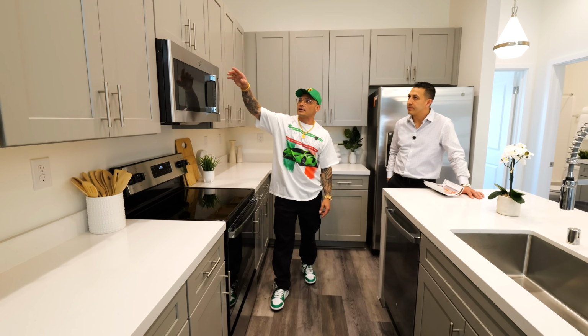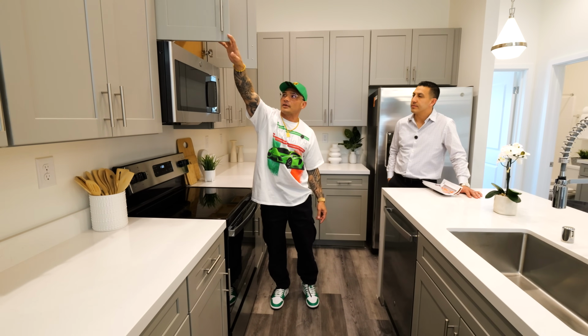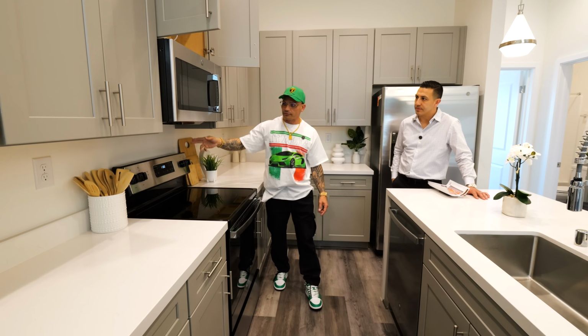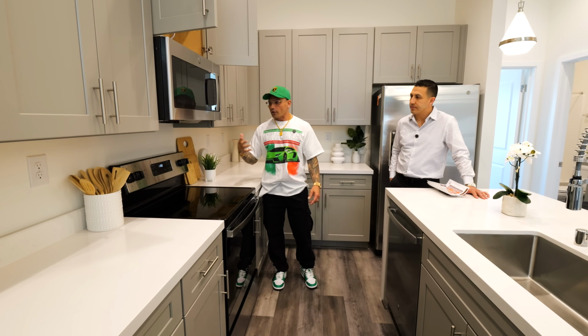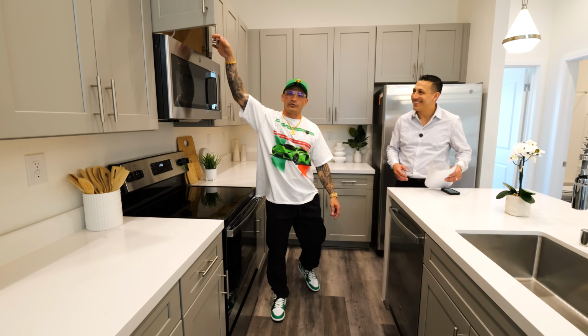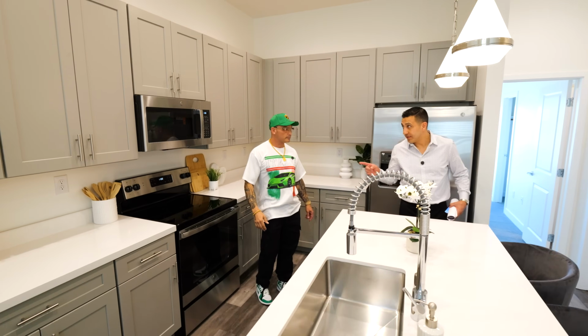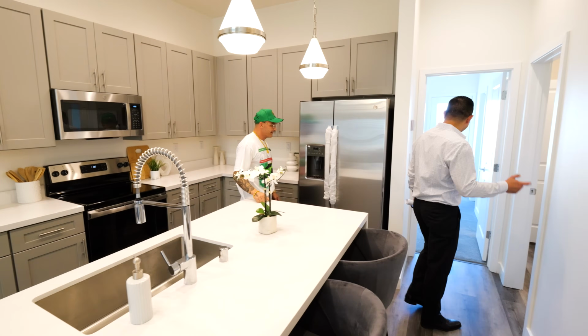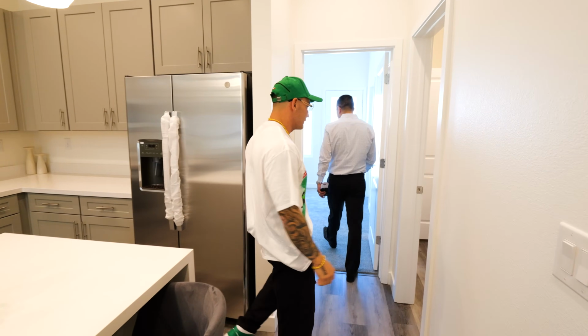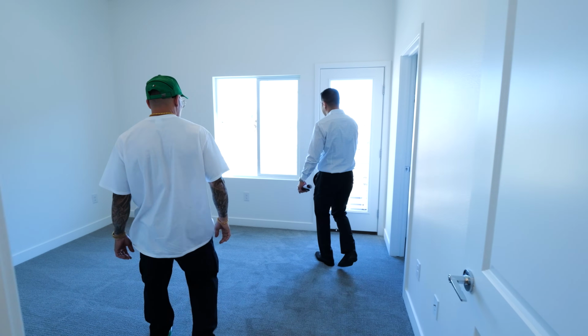Now, one thing I want to take a look at, does this actually exhaust out? So we don't have an exhaust that goes out, but actually you do have a filter here where it blows it back in. So if you're going to cook fried chicken, I probably wouldn't, because you'll smell the whole house. You can open up the windows and cabinets though. Oh, there you go. Back here, you also have another full bedroom with its full bath and a balcony.